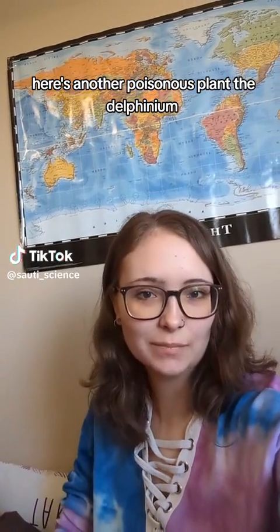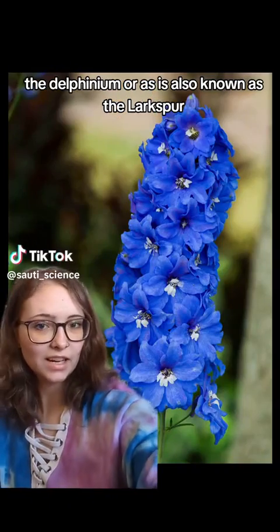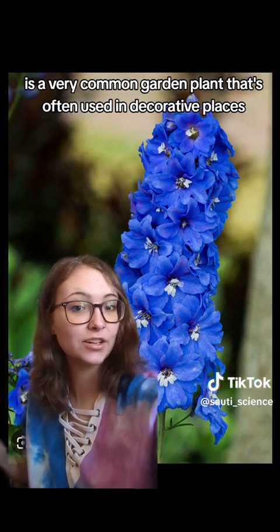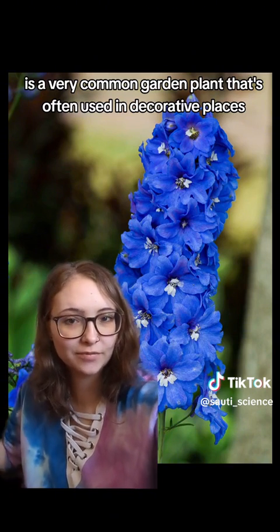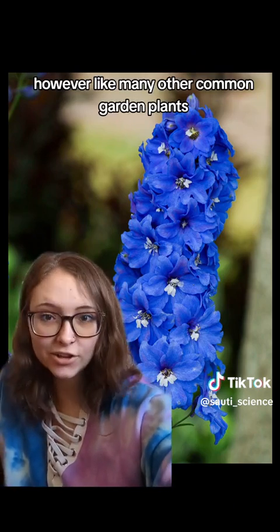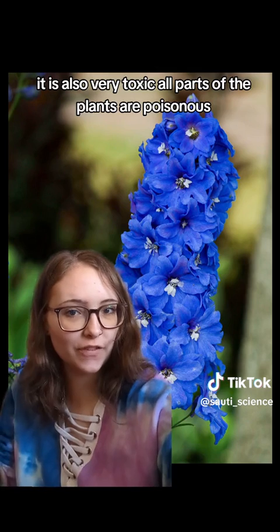Here's another poisonous plant, the delphinium. The delphinium, also known as the larkspur, is a very common garden plant that's often used in decorative places because it looks very, very nice. However, like many other common garden plants, it is also very toxic.